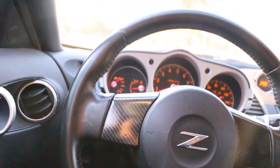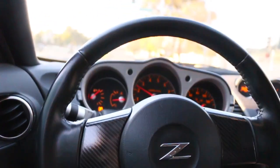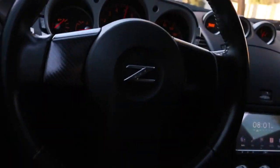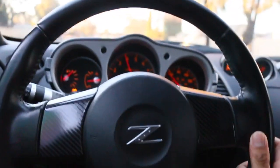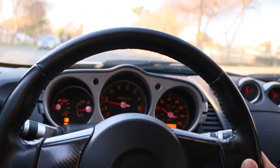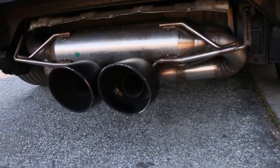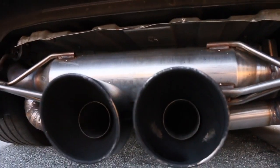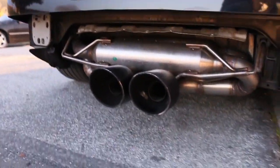I'll do a couple of baby pulls right here before we get to the house. Holy shit. I bet everybody in the street heard that shit. But on idle, this shit is pretty tame. Can't really hear it that much. But shit, when you get on it though, this shit's screaming.